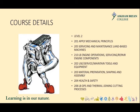Health and safety, which we've got to do on every unit, every level that we do. Health and safety is one of the main things that we need to get our head around. And we've got 208, which is the thermal joining and cutting process, which most people enjoy, which means we do a bit of welding and a bit of gas cutting and so on. We use 3 different disciplines on that. We use stick welders, we use MIG welders, and we also use gas.